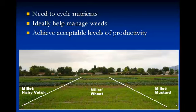So here's an example where, in the foreground, we have millet as our summer cover crop, and we can see how much millet growth we got on the left side when we had hairy vetch growing prior to it. In the middle, where we're growing two types of grasses on top of each other, the strip through the middle would have been all wheat. This section would have been mustards. This section would be hairy vetch in the winter time.